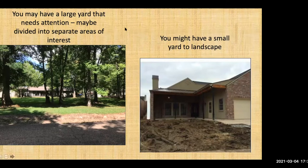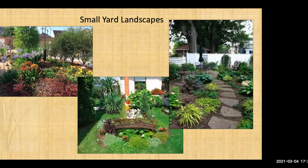So if you're looking at small yard landscapes, you might want to think about creating a path, having a water feature, or maybe what you want to do is create a cottage garden. These are just some examples of things that you could do.